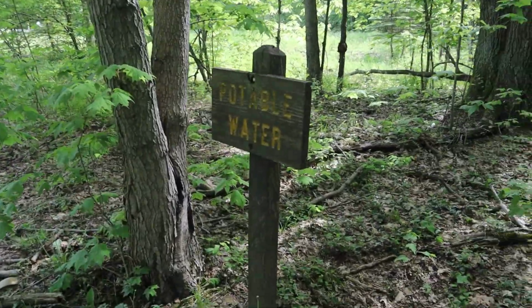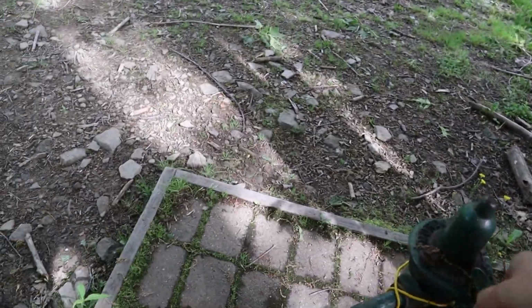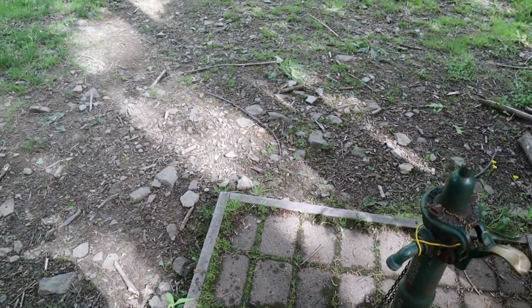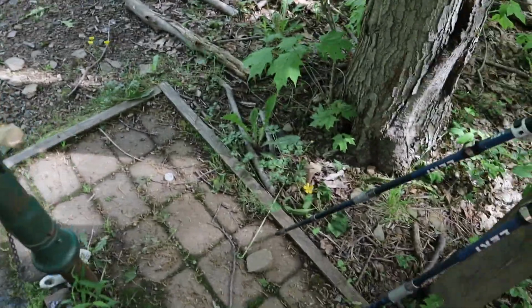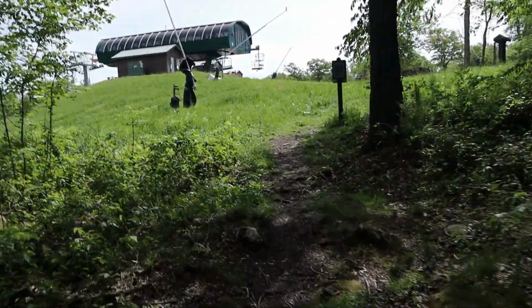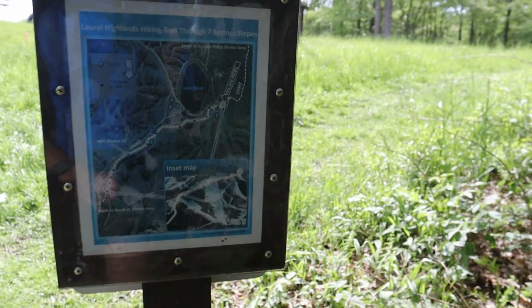Oh, that's cool. Potable water pump. Oh yeah, that works. So right around mile 26, there's a potable water pump. Good to know. Laurel Highlands Hiking Trail through Seven Springs slopes.